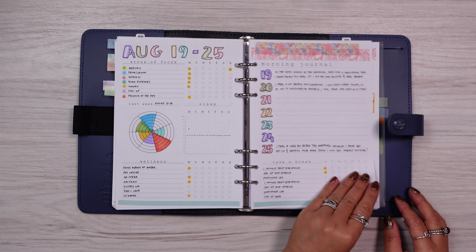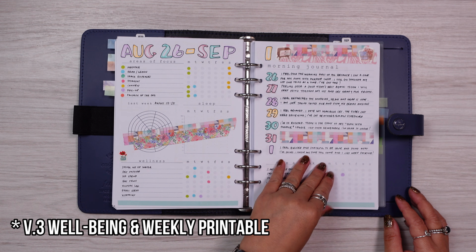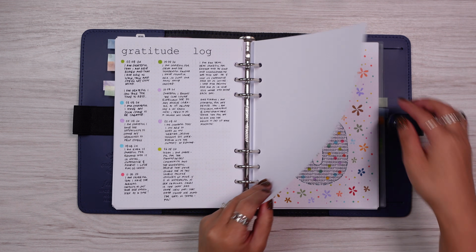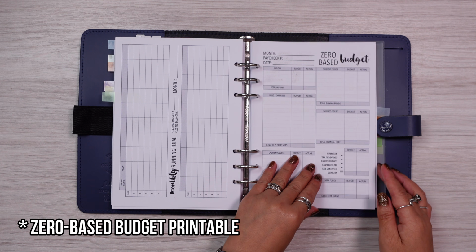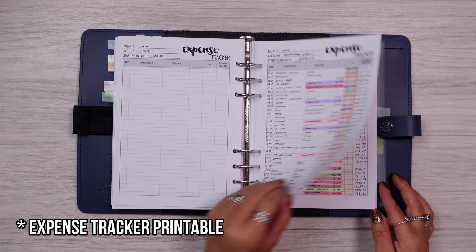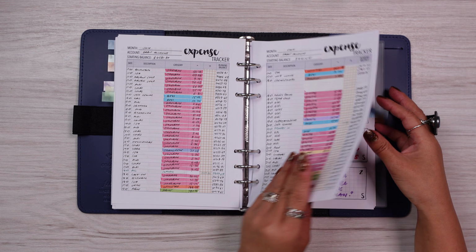Now, this is crucial for keeping an eye on the habits and routines that I want to get better at. And then I have my well-being planner spread, as well as my weekly spread. And as you can see, I hadn't been actively using these planner pages as I was in a bit of a planning rut. I also use my A5 planner as a budget planner to track my finances effectively. Again, I haven't been as intentional with the budget and saving habits and routines.